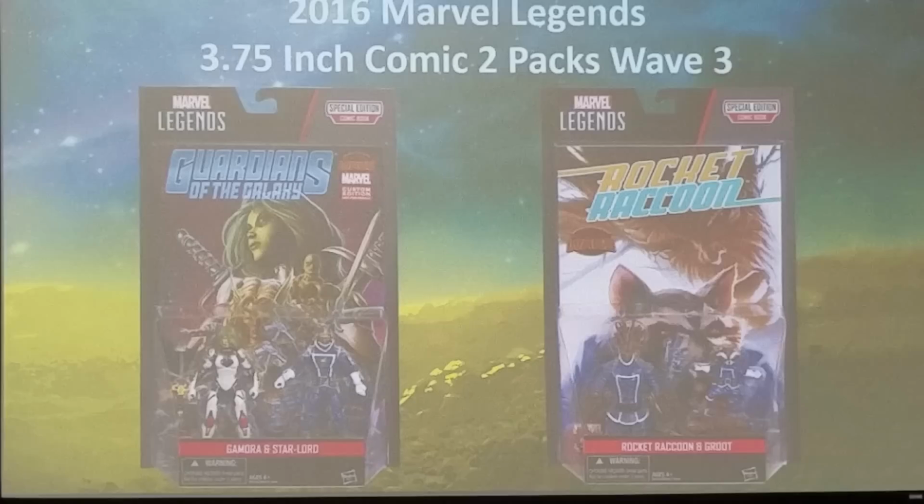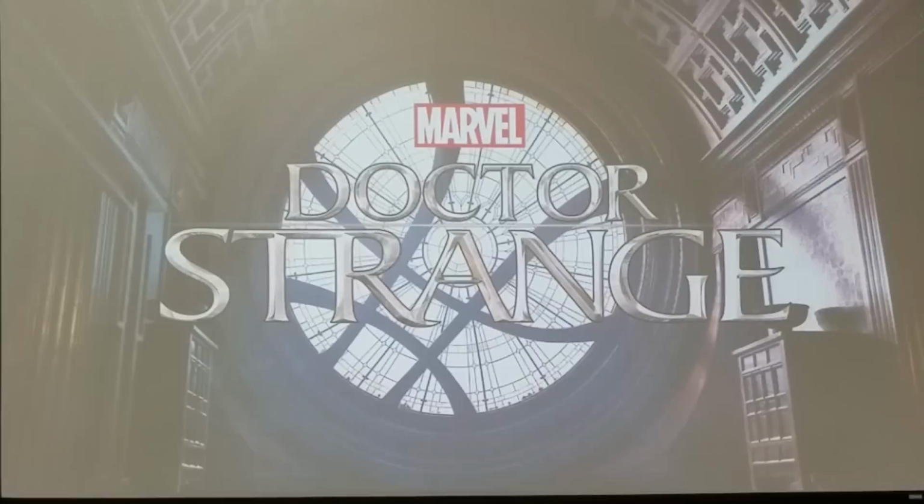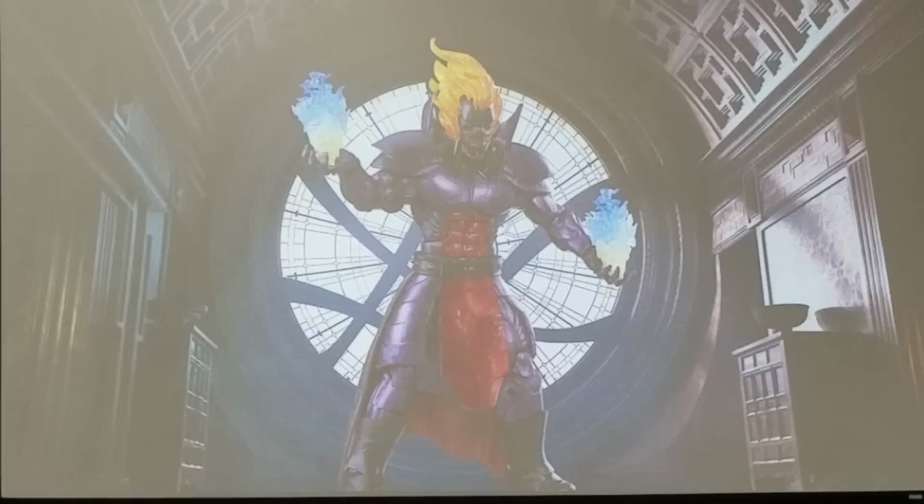All right, moving along to 6-inch. Of course, everyone's really excited for Doctor Strange this year. So we've had this downstairs in the booth this week as well. The Build-A-Figure here will be the comic version of Dormammu with the new paint job and new flaming skulls there. We'll be joined in the wave by Nico and an all-new Iron Fist with interchangeable hands.